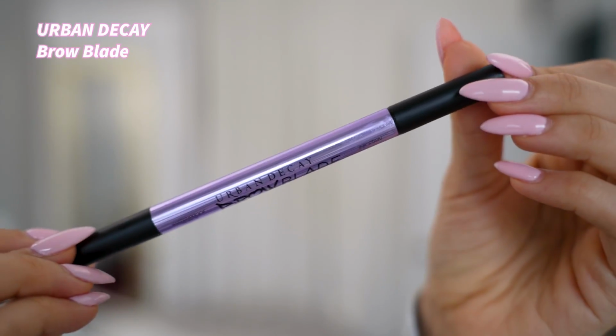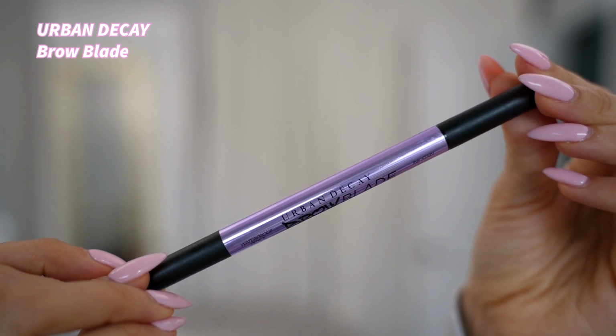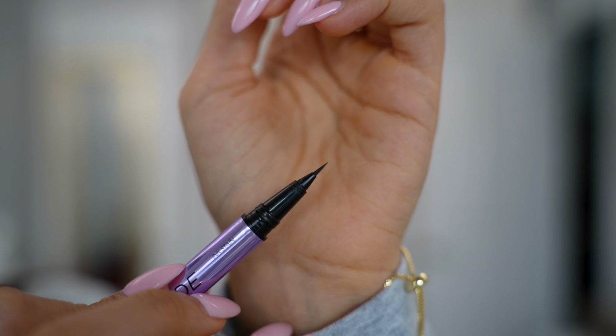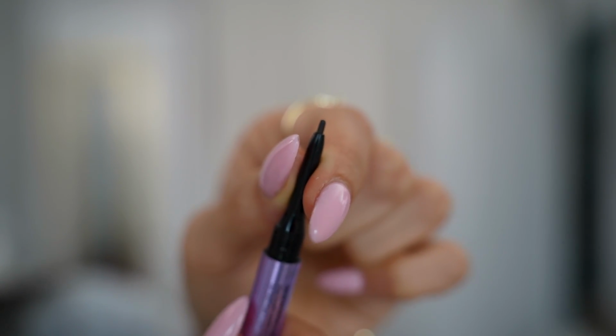So after putting on a primer, my second step is always going in and filling in my eyebrows. I love using the Brow Blade by Urban Decay. This stuff is amazing. It has two sides. This is an ink stain, so it really stays on your skin. And the other side is a waterproof pencil.